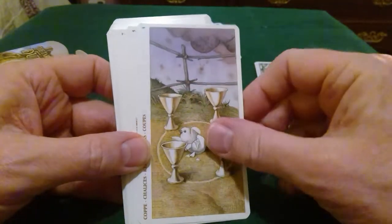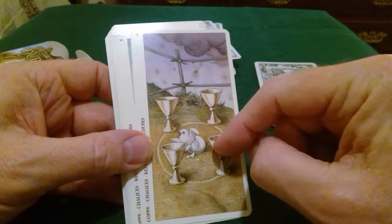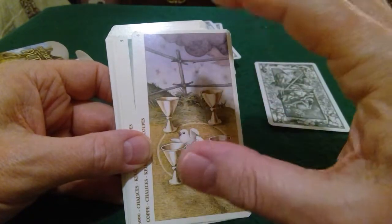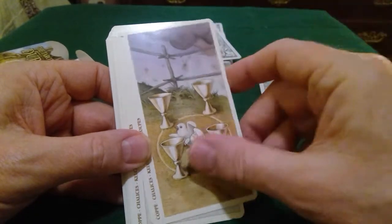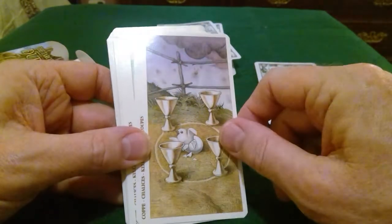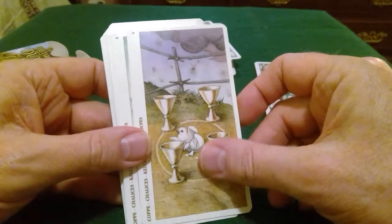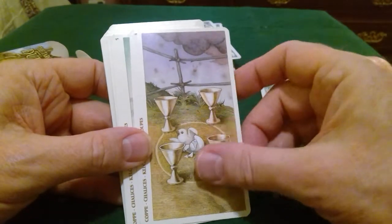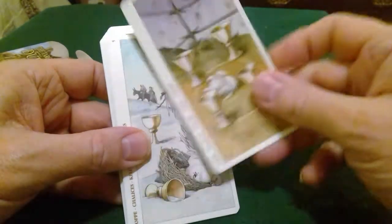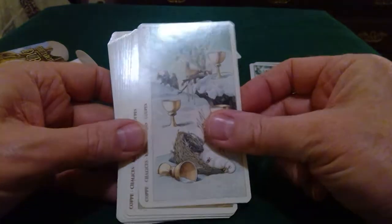And again, too much structure in our emotional lives leads to stagnation. Just like water, our emotions need to flow too. So fours are about structure, and structure is not good in the emotional realm. See all the clouds, and traditionally this is a card of boredom. Well, it's a card of losing your passion. Just getting blah. Five. Oh, the dead bird.